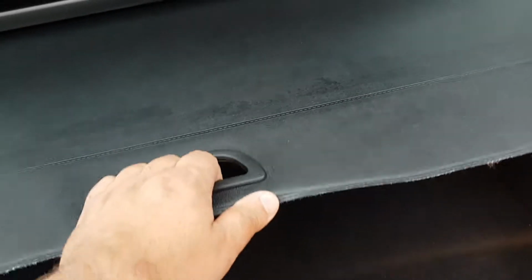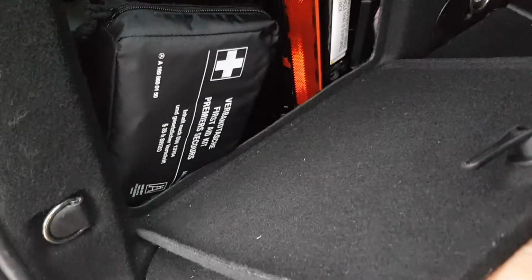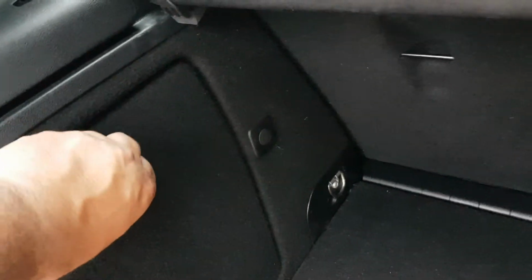You've got 60-40 split rear seats, little cubby hole on the right hand side, and on the left hand side you've got all your tools. Let me just show you anyway. So what you've got: first aid kit, warning triangle, your jack. Looks like none of it's even been out, which is great to see anyway. Close that back up.